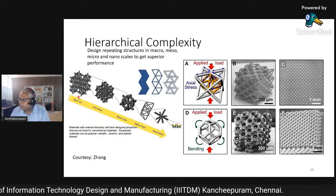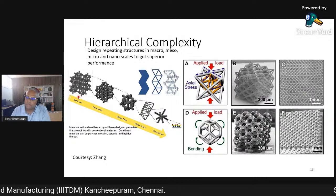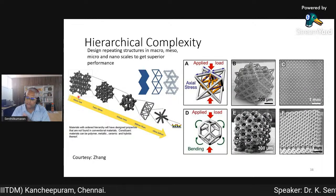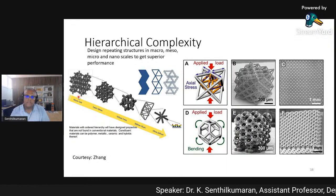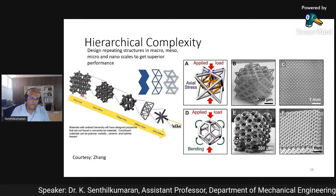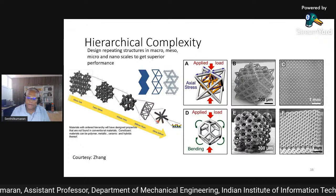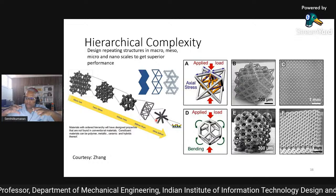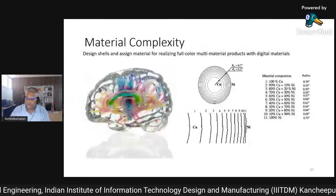The next important thing is hierarchical complexity, where we can produce a hierarchical structure. Here we are trying to design structures which repeat in multiple scales, in macro, meso, and nano scales, so that we can get superior properties. You have the macro scale and meso scale, then the micro scale and the nano scale. You can see the same structure just gets repeated in multiple scales. Such structures are possible to be produced in 3D printing.